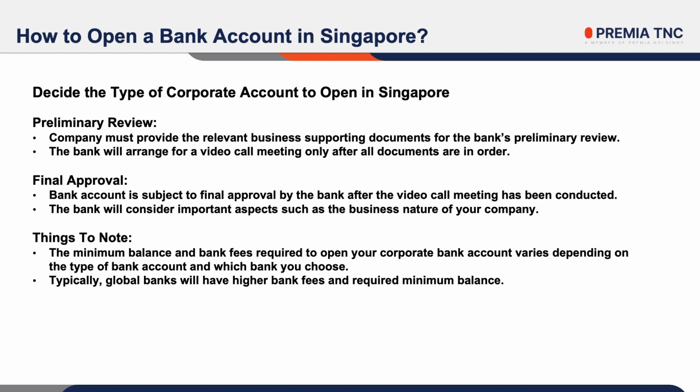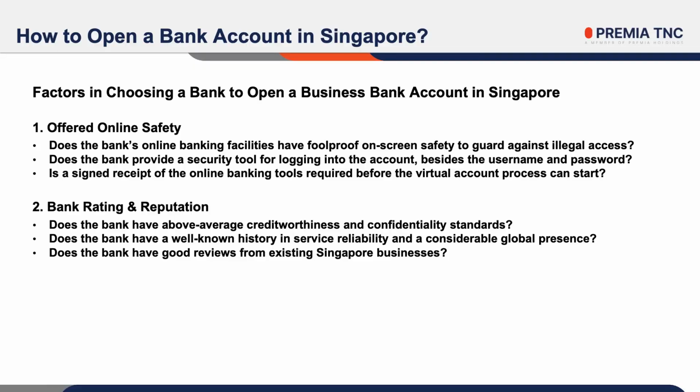However, the required minimum balance and bank fees are relatively more significant for global banks. Next, you must consider these important factors when it comes to choosing which bank to open your business account with in Singapore.